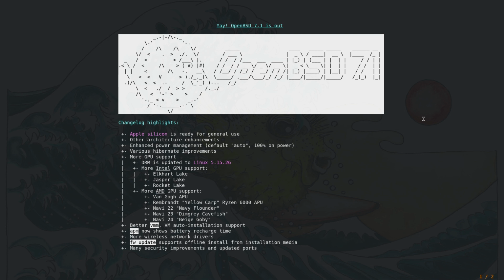A very small yet very useful improvement is also done on the APM. For those of you who don't know what APM is, APM basically is a command line utility that shows you whether your device is running from the battery or is connected to the electricity, what's the battery percentage, and whether it is charging or discharging and stuff like that. Now it supports the battery recharge time, which is very important for laptop users.